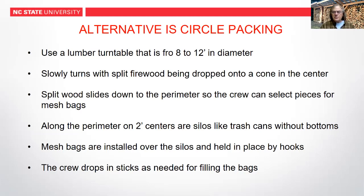So what I come up with is I take an 8 to 12 foot diameter turntable. It's a standard sawmill industry item. You can find them on the used market. It's a gearbox, some kind of a shaft, some way to hold the table up, and then wood would fall on it and it would slowly spin. And it may go 5 to 10 feet a minute. They're fairly slow, and you can adjust the speed, especially either with gears or a variable drive.